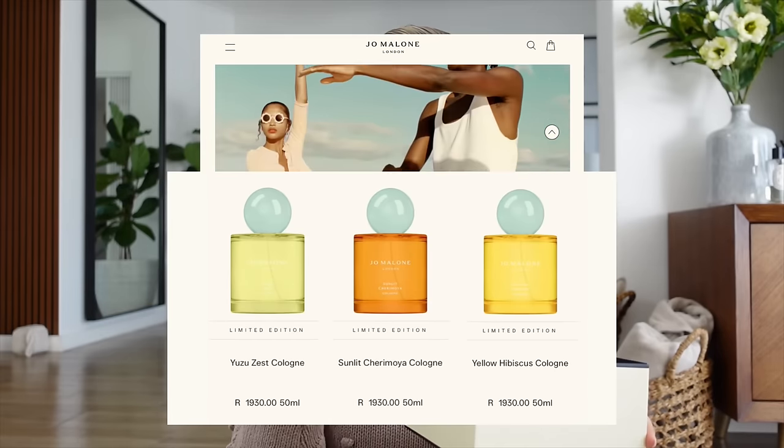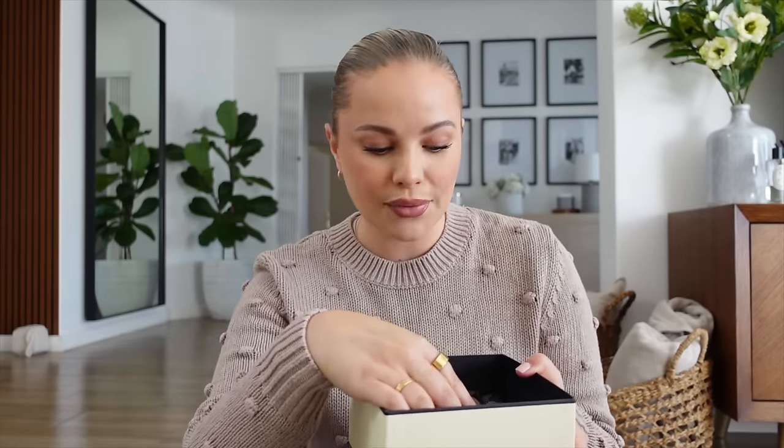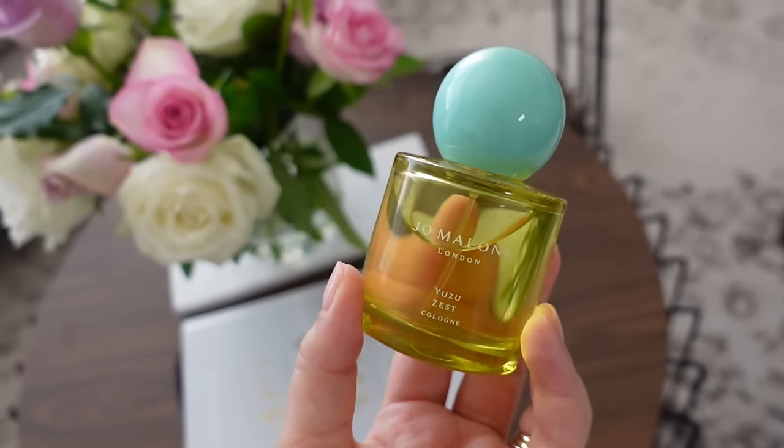And I have three. Yellow Hibiscus, Sunlit Cherry Moya, and Yuzu Zest. I smell them. They smell incredible. I just feel like Jo Malone just does fragrances so well. This one, I have the notes on my phone. This one is Yuzu Zest. Let me get this one.